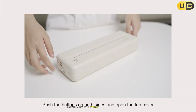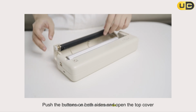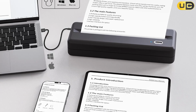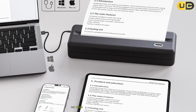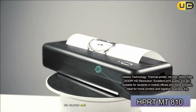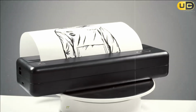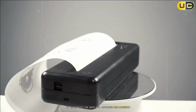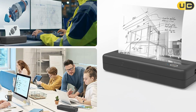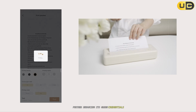Battery life is a strong point for the Pooolitech. It boasts up to 9 hours of continuous use on a single charge, and our testing found this claim to be pretty accurate. This makes it an excellent choice for those who need to do a lot of printing away from a power source. The Pooolitech also scores points for its eco-friendly design. As an inkless printer, it eliminates the need for cartridge replacements, reducing both cost and environmental impact. The thermal paper it uses is also recyclable, further enhancing its green credentials.